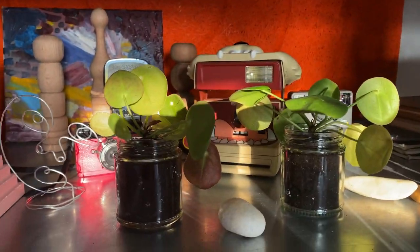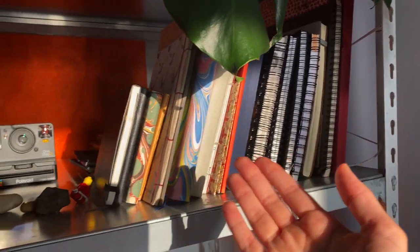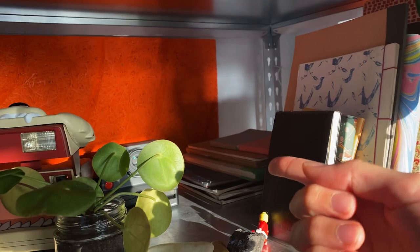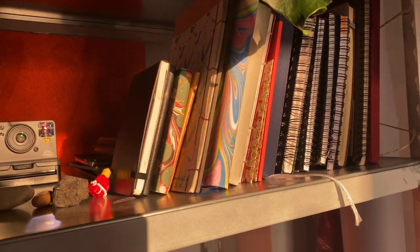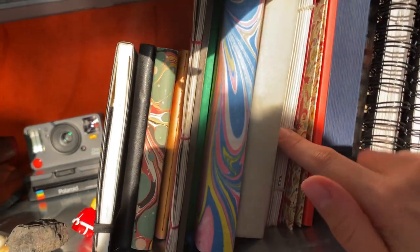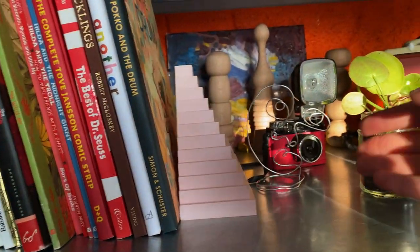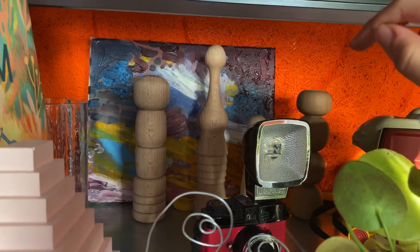So here I've got some more plants that I'm attempting to propagate. And here, this is my vast collection of sketchbooks. There are some more over there and some more here, and these are all filled in, by the way. I made this one and I made this one here, just fun fact. Yeah, I made this as well. I made that painting. I made these wooden dolls with my boyfriend as well.